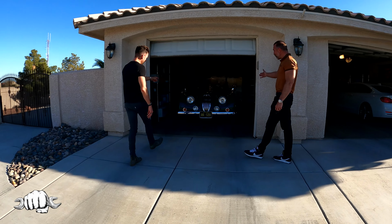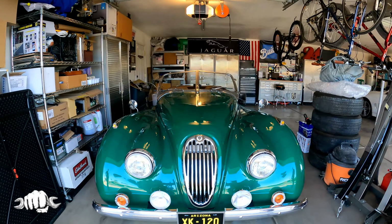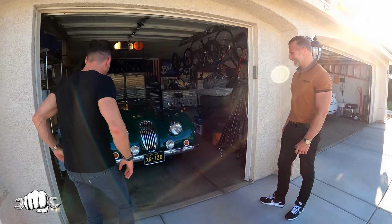This is the Jaguar XK-120. It's a 1950. Holy smokes! When did you get this? I got it 6 days ago. It's not even a week old and he calls us first. I love it. We gotta get a closer look at this, man.